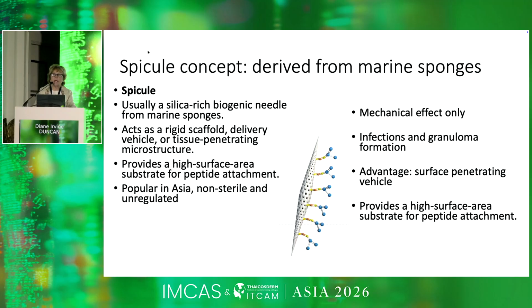So the spicule concept is really popular in Korea. And so for those of you from South Korea, there's a lot of literature on them. But they're not globally accepted because the premise seems a little bit DIY, do it yourself. And you can order spicules online, I checked. And basically, they're bits of marine sponge that are ground up. Usually, these spicules are silica-rich. They act as a scaffold. They are a delivery vehicle or a poor man's microneedling device.